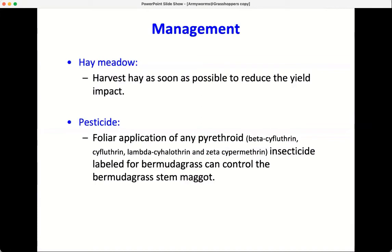So as far as our management recommendations, if you see damage within a hay meadow, our first recommendation is to harvest as soon as possible to reduce the yield impact. The longer you let that population continue to cycle through that hay meadow, they will ultimately reduce your hay yield. So harvesting as soon as possible is our first recommendation. Our second recommendation is following that harvest is to come back in and make an insecticide application with a pyrethroid. So many of the products we talked about earlier, whose active ingredient ends with THRIN. So beta-cyfluthrin, lambda-cyhalothrin, zeta-cypermethrin, all of those are pyrethroids. They will only have activity on the fly. That maggot is protected within that plant, so the pyrethroid will have no impact.